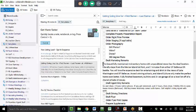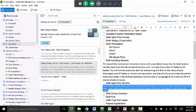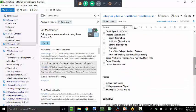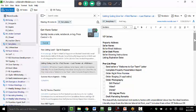I even have templated marketing remarks, draft agent only remarks. I even have templated agent only remarks, draft driving directions, flyer, order copies, blah, blah, blah. So I don't miss anything. This is the same checklist that Michelle works from, or a very similar one, to make sure when she takes a listing live that everything gets done correctly.